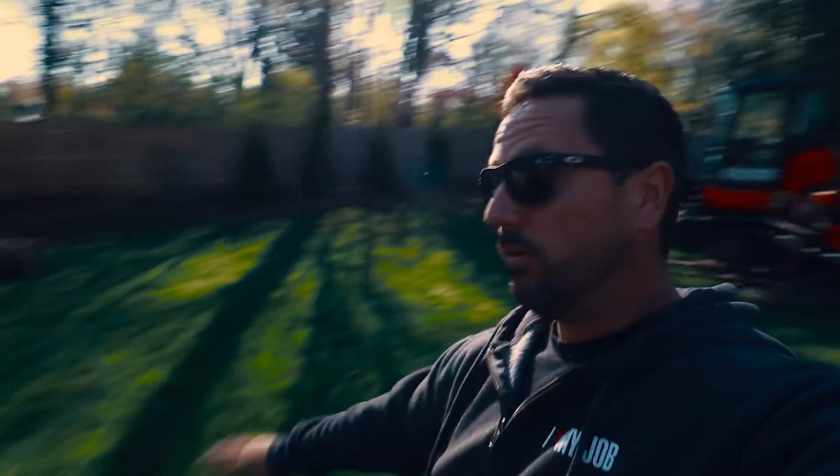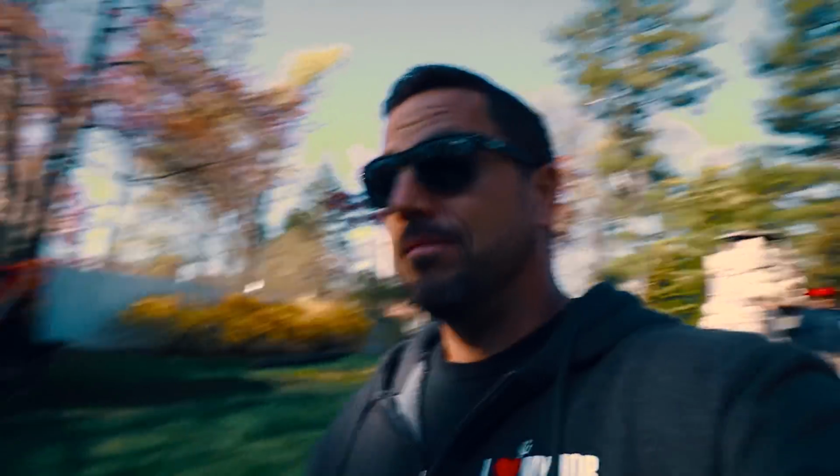First step is we're going to get this grass stripped off of here. We don't want to use any of that organic stuff. Then we're going to lay out where the pond goes, start the excavation, move some dirt around, and get this thing rolling.